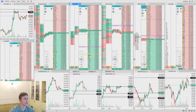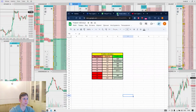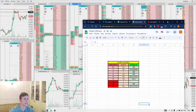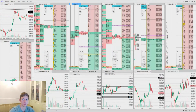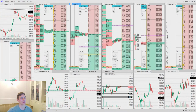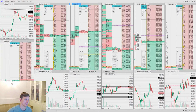Okay, now let's talk about the kind of risk management I would like to talk about with you. I just want to show you this table. What's it about? I would like you to forget about such a term as leverage, because you don't need to use it anymore, because all these leverages will be calculated automatically instead of you. Let me just show you an example.